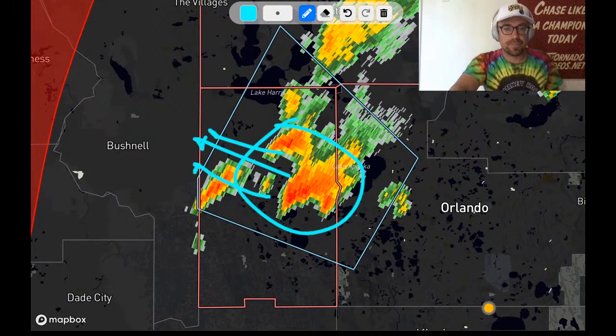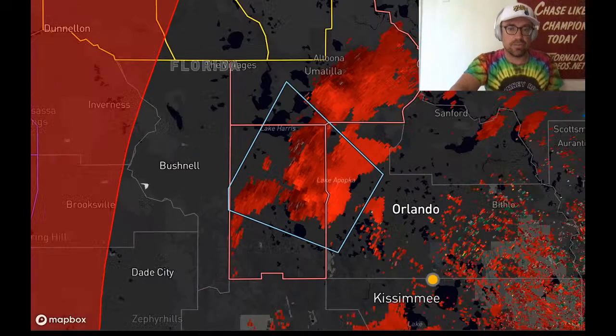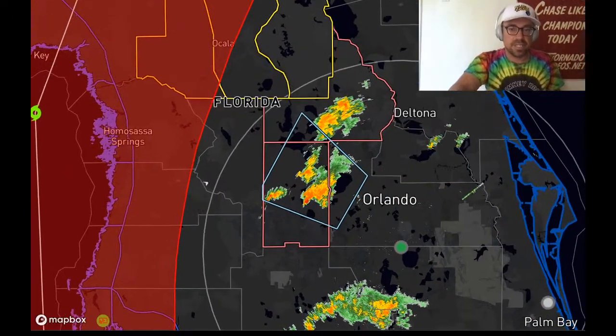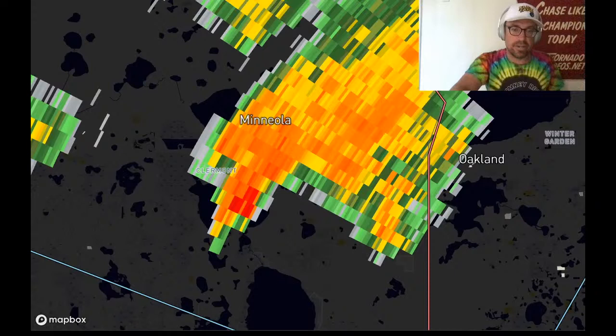Definitely could be a tornado warning issued with that shortly. Monitoring the rotation here as well. Not a ton of good radar sites located here in the center of Florida. You got some of these smaller radar sites. This one's located near Kissimmee, showing that hook-like appendage to the south of Mineola here.